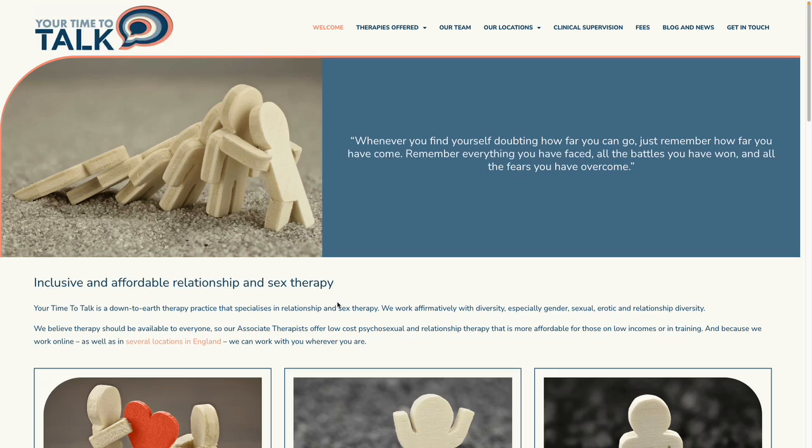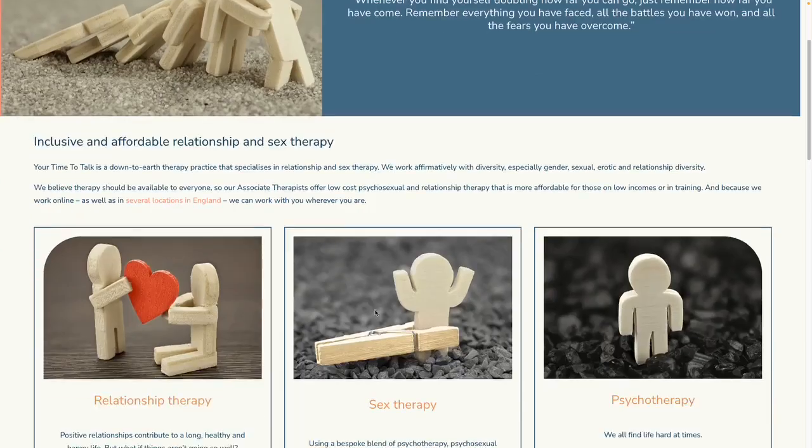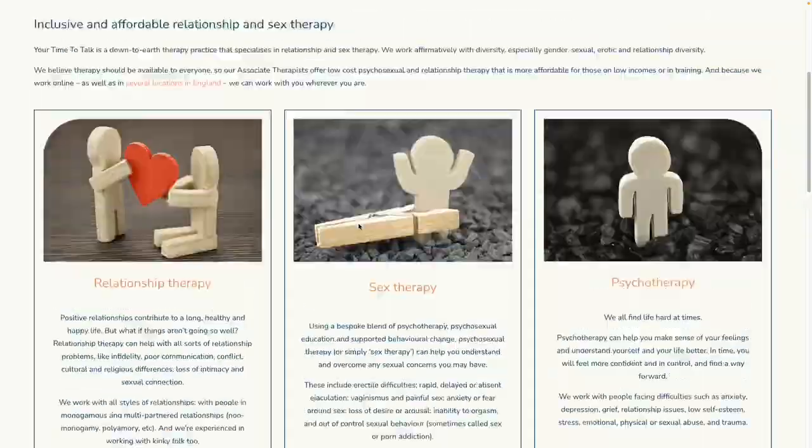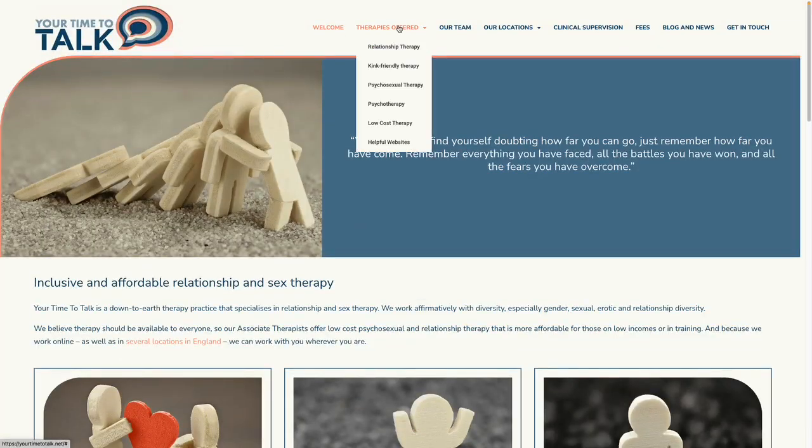So this is Your Time To Talk. They're a relationship and sex therapy website, and it's quite simplistic. And they try and avoid using real life photos. They use these caricatures instead. But you'll notice here when it says therapies offered, they've broken down each type of therapy into a separate page.